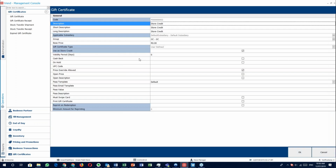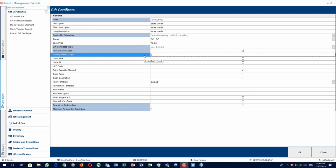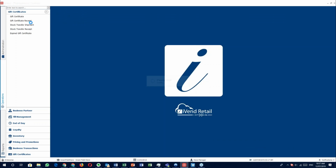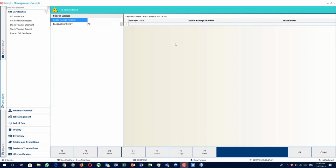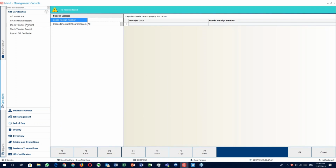The store credit one is set up much the same way. It's just user defined and it is a store credit. It also generally has a zero base price, and you can also set your validity period. So yeah, those are the other things that go there. Gift certificate receipt. This typically only happens with your pre-printed gift certificates. Same thing with stock transfer and stock transfer shipment and receipt. These only really happen with your pre-printed gift certificates because, once again, they are like money.